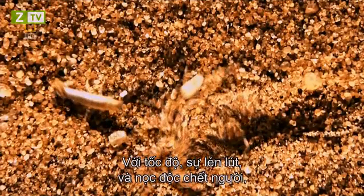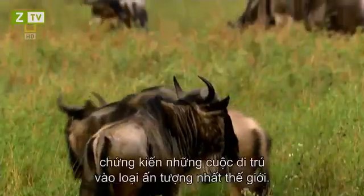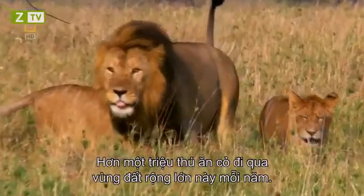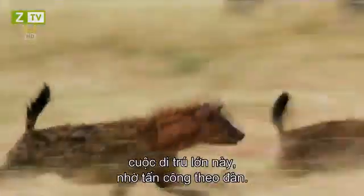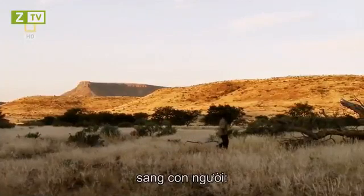With speed, stealth, and deadly venom, this batch of desert dwellers kills with well-honed ambush tactics. Africa's plains are the setting for some of the world's most impressive migrations. More than 1 million grazers travel these open stretches every year. 3 of Africa's top predators live off this huge moving feast by working in groups. And one top hunter sometimes expands its menu to include humans.